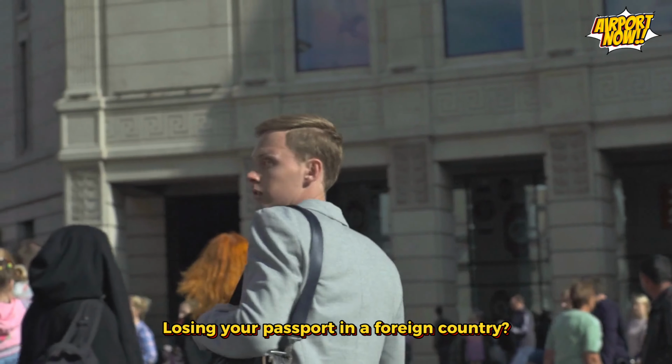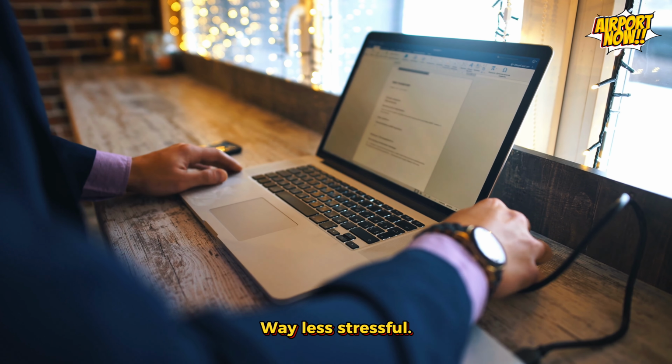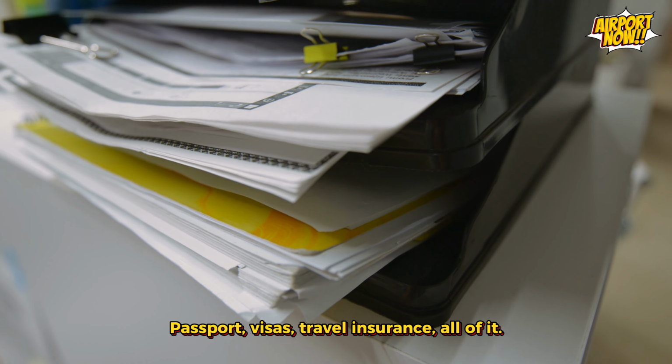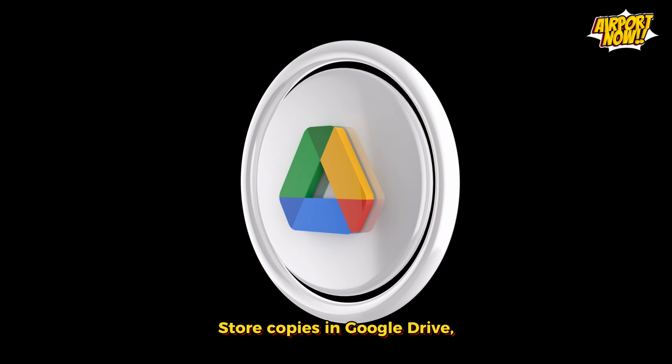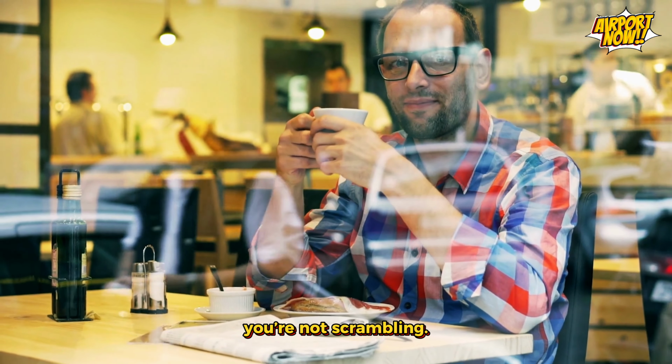Losing your passport in a foreign country? Total nightmare. But if you've got backups, way less stressful. Here's what you do. Scan everything. Passport, visas, travel insurance, all of it. Store copies in Google Drive, Dropbox, or even your email. That way, if something goes wrong, you're not scrambling.